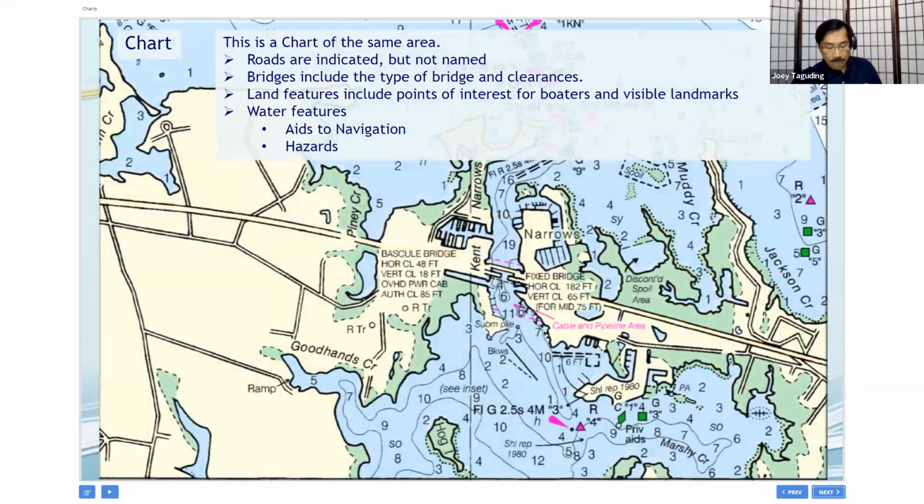So this is a chart, same area that was shown in the previous slide. But look at all that information, gobbledygook, that focuses on the water. It's not much detail about the land, but a lot more information about the water. And we'll cover all these bits of information.